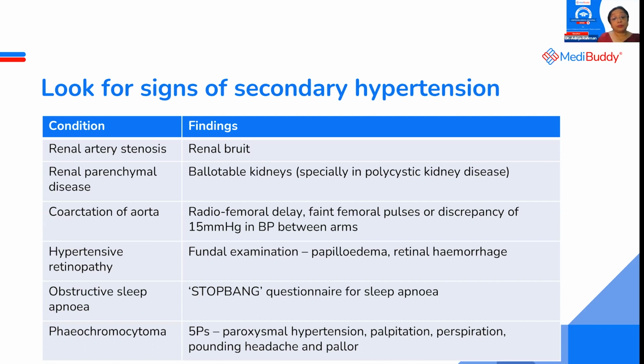So pheochromocytoma, this again is paroxysmal hypertension. So the problem with paroxysmal hypertension is that when you are seeing the patient, the blood pressure may be very normal. And the patient will complain of palpitation. Oh, most likely thyroid disease then, if the patient is coming with palpitation. We assume a lot, whatever comes up in our mind. But unless you know this could be there, your investigation won't go to that extent. Perspiration, pounding headache, pallor. But that does not mean in every patient you will check their urinary metanephrines.